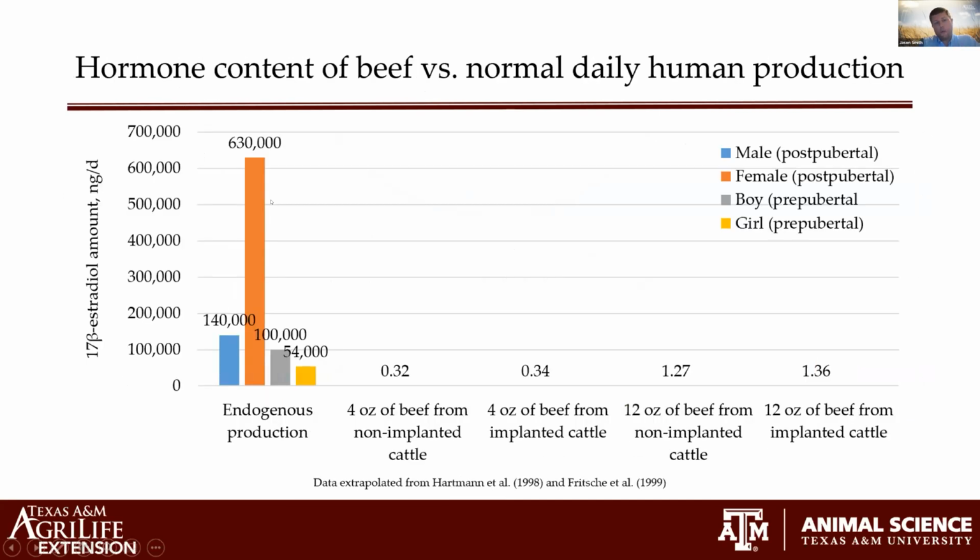The next one that I want to show you, and this is the last that we'll spend some time on about hormone content of beef, is the hormone content of beef that could potentially be contributed from beef relative to normal daily human production. Okay. In this, I'm just using 17 beta estradiol.